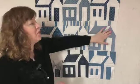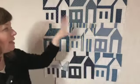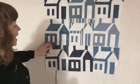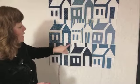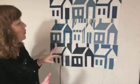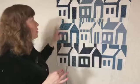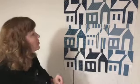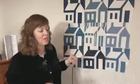But I am going to show you how to put the roof together, because that's the more complicated part of putting this block together. Now I have this laid out just as a straight set, and I don't have any sashing, but I talked about last week maybe putting some sashing in and maybe putting cornerstones. After the next couple weeks, when we go through the next few things, we might revisit this and play with different settings so you can see how to do it. So I loosely followed her pattern. I did use the schoolhouse block, but I changed it a little bit, and I'm not going to set it the way she did.